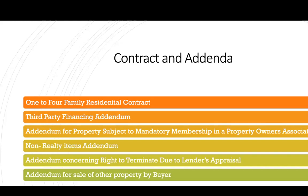Depending on the market, some addenda are more popular than others, but in today's market, 2021, you're going to see these addenda as part of almost every other transaction, the most used addenda.